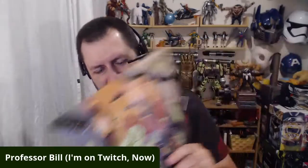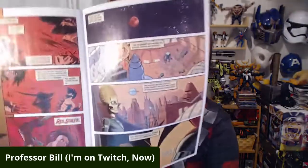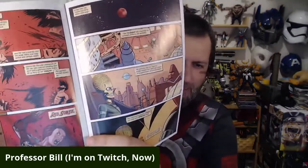Anyway, so this was a fun comic book. Y'all know Mars Attacks, I think, that silly movie where they just show up and they just start shooting people. The aliens, let me show you what the aliens look like a little bit closer. These weird, freaky looking skeleton looking things.